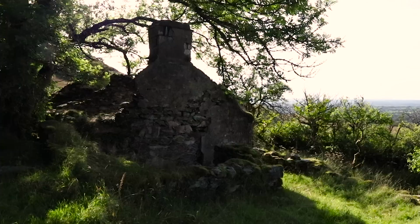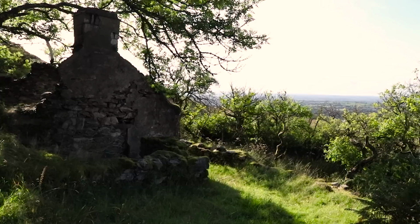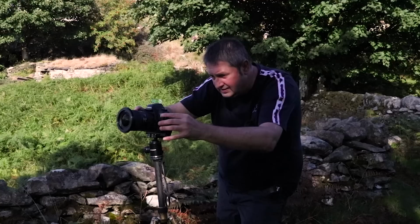Because the left of the frame is pretty dark and this is bright, I'm going to have to go two each side, I think. Well, I'll try one each side and see which one works the best.